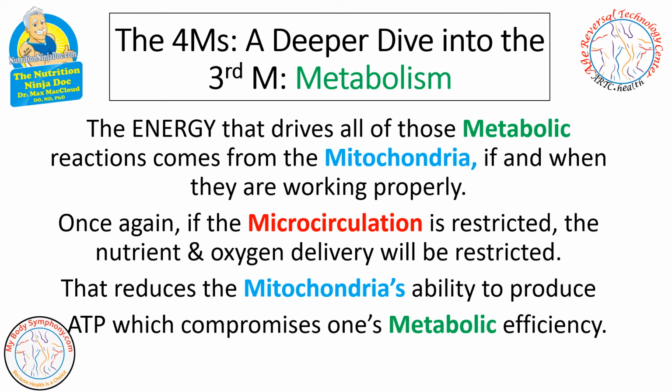The energy that drives all those metabolic reactions comes from the mitochondria, if and when they're working properly. Once again, if the microcirculation is restricted, the nutrient and oxygen delivery will be restricted. That reduces the mitochondria's ability to produce ATP, which compromises one's metabolic efficiency.